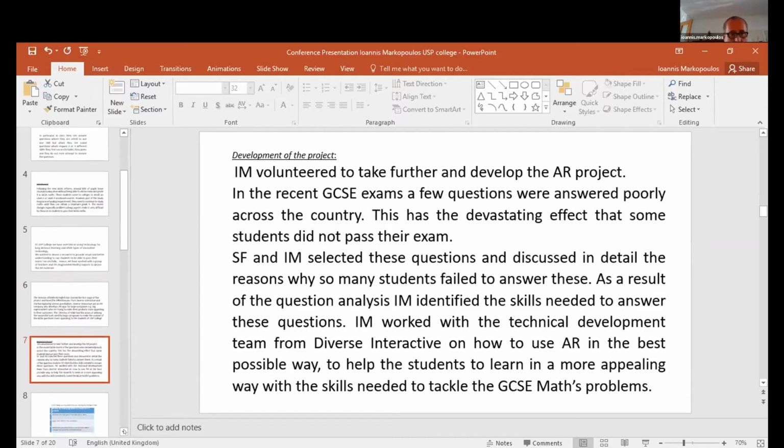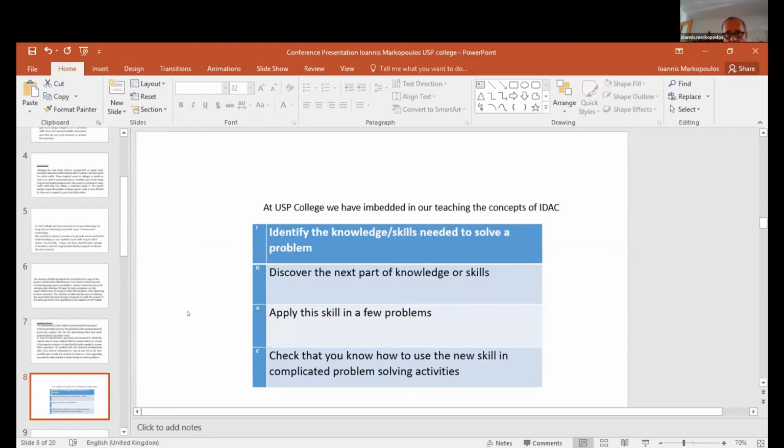And in my college, we follow this acronym, IDAC. If you ever come to my college, you hear everywhere, either identify or discover. What we do is, our students, we ask them to identify what skills they need to tackle the problems. And then we encourage them to discover the next part. And then to apply the skill for other problems, and then to check.